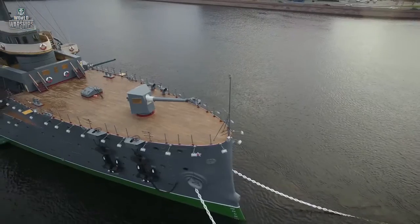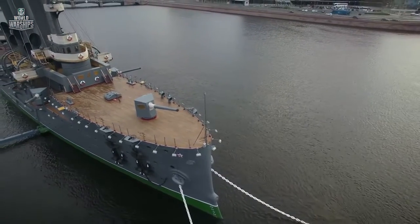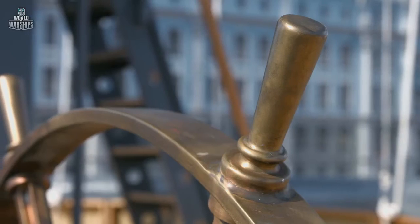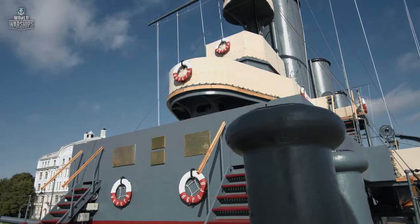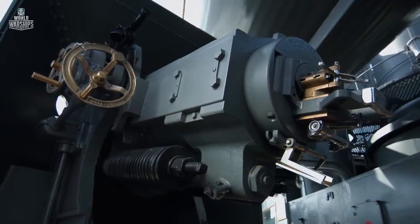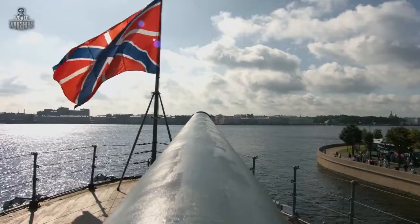One might think that the ship should have been ordered abroad, cheap, quick, and efficient. However, there was one problem. Great Britain was our main potential adversary. The new protected cruiser Aurora and her sister ships, Diana and Pallada, were intended for two main tasks: operations on enemy supply lines, as well as reconnaissance and support within a squadron.